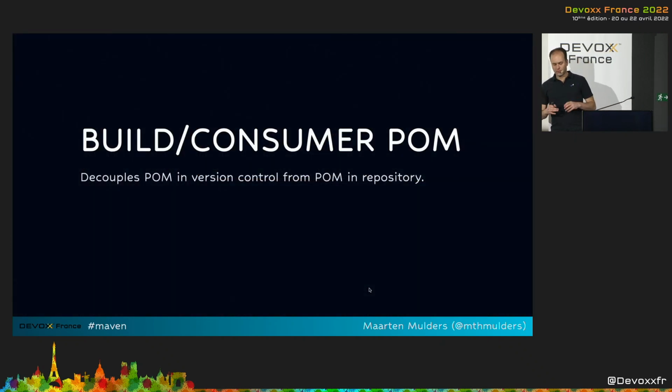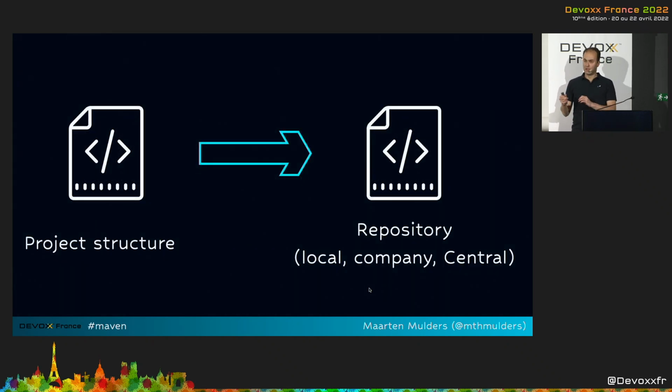Now the main goal of this sub-project, because actually build consumer POM is almost a project in itself, is to decouple the pom.xml file that you have in version control from the pom.xml that eventually ends up in, for instance, Maven Central or your company repository, your internal repository. Let me show a little diagram for that. Right now, if you have your project, you clone it, there's a pom.xml, and when you run Maven deploy or Maven install, it's literally that XML file that gets straight into Artifactory or Maven Central or JFrog or whatever repository you are using. And this is of course simple, it's easy to understand, but it has its disadvantages, as we will see in a minute.